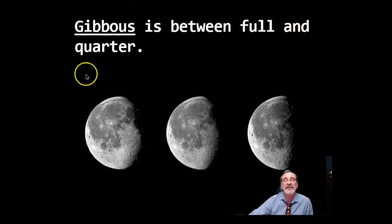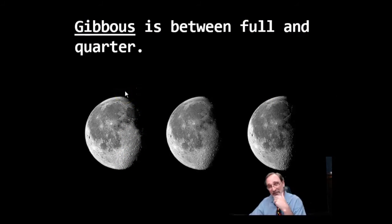Gibbous is when you're between full and quarter. Now, gibbous comes from, I don't know another word, to be honest, in English that has the same root word origin, but gibbous is between the full and the quarter moon. Okay, it comes from a Latin word meaning hump or bulge.